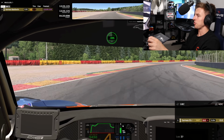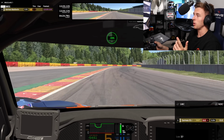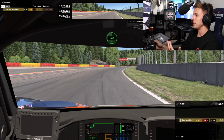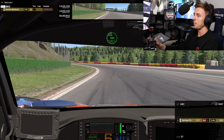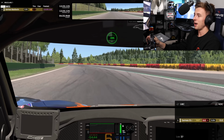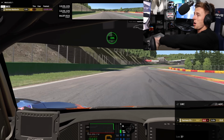So if we talk about setups for a minute, I think it's safe to say none of the setups that worked or were quick before are going to work now, just given how different the cars are mechanically and aerodynamically as well. So yeah, the setup shops over the next few days and weeks are going to be very busy. Whoa!